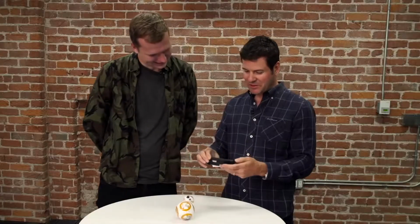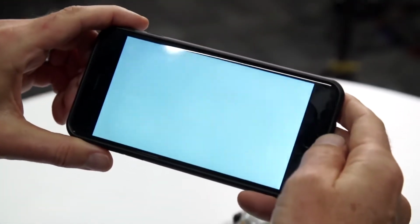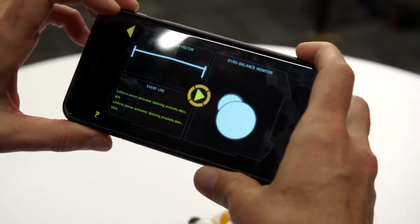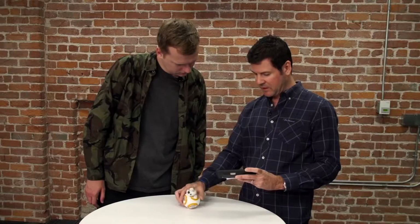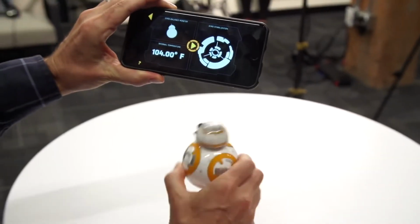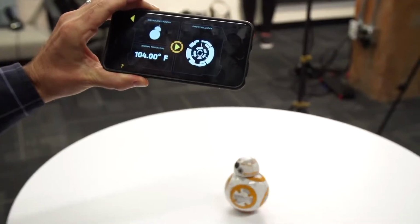So it allows people to generate holographic messages and share them with friends, and this is a patrol mode. I'm not going to kick it on, but I just wanted to show you that I'm getting back real-time data from BB-8. Because he's a computer. So I'm basically accessing his log file here and his gyro balance monitor, so I can see exactly what he's doing. You see what I'm doing there? So for people who want an understanding of actually how the droid works, we're providing all of that, in real time.